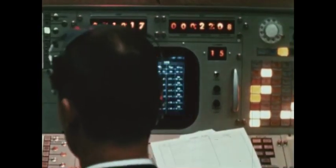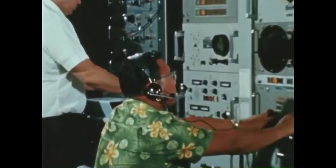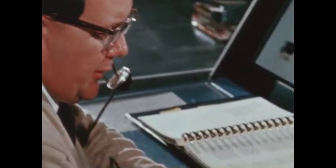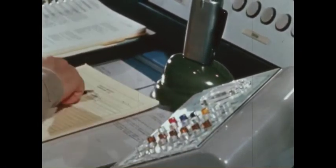Then you have to evaluate the performance of the aircraft based on the telemetry that you got as it flew over Kansas City and Oklahoma and so on. So men wait in tracking stations around the world for the flight of Lunar Module number 1, for it is their information that will tell us whether it is safe for man. But what is this craft called the Lunar Module?